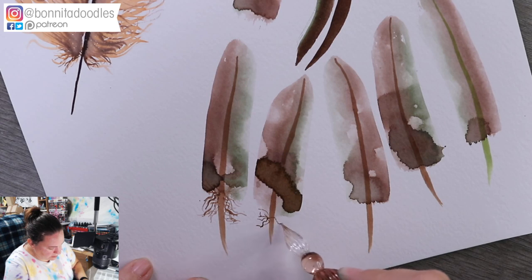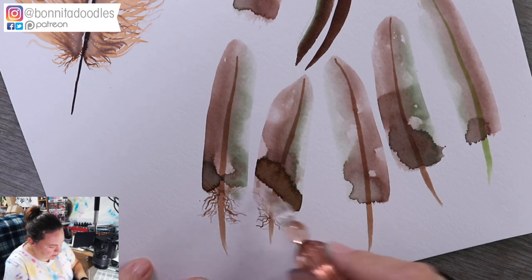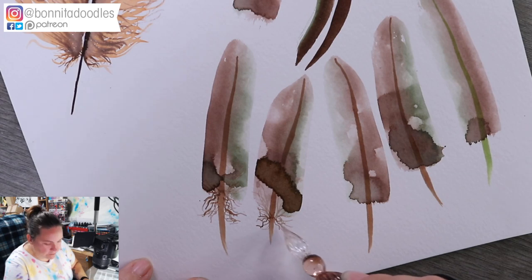I'm a little bit in love with these, which, well, I don't know why I keep doing that. But it just goes to show how what was literally just an experiment, or how much was left on my brush, has actually turned into a full-blown bunch of feathers.